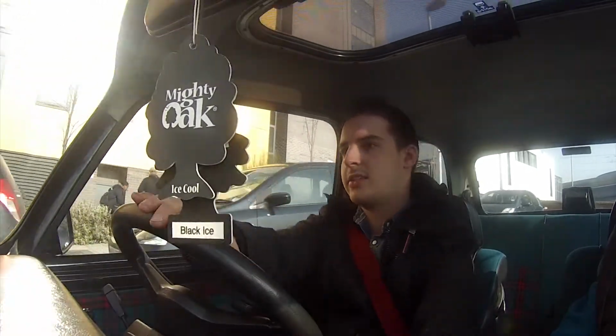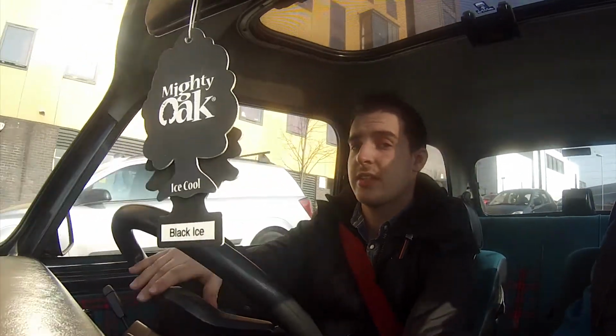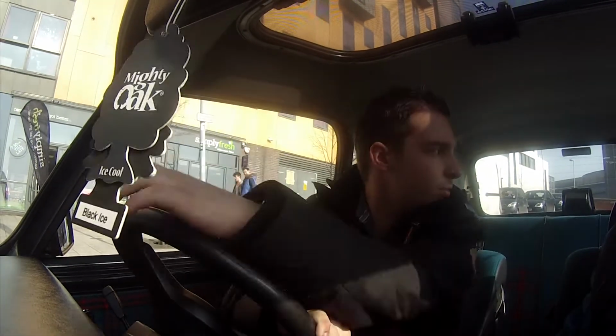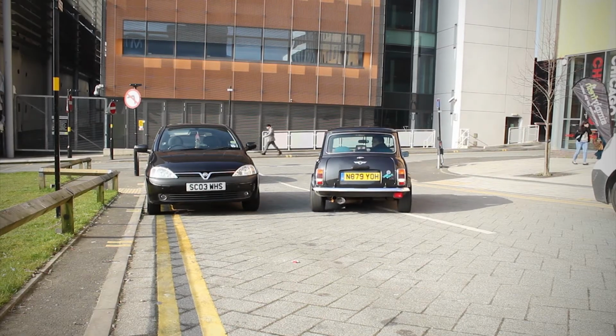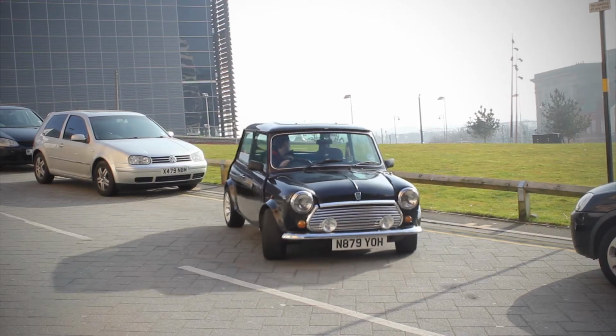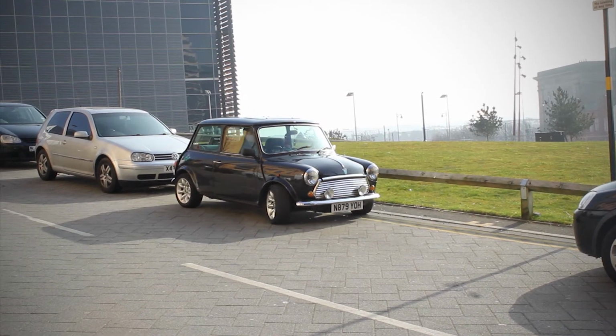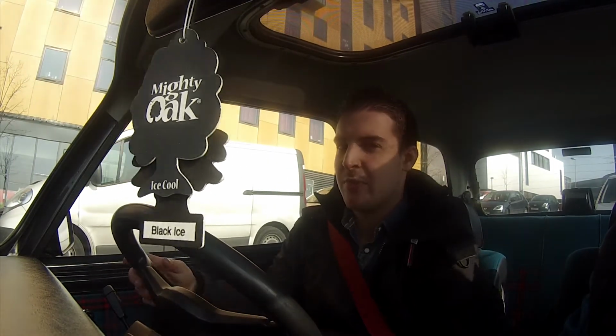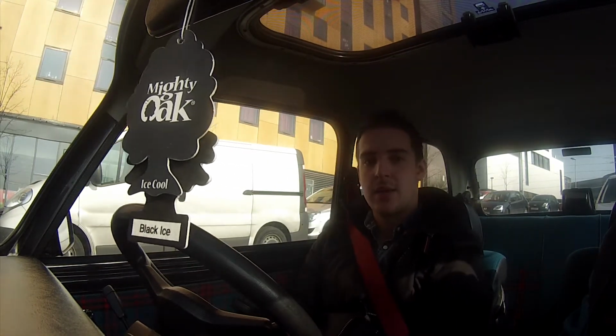The great thing about these cars as well is that, especially in the city, you can park them absolutely anywhere you want to. Just roll them back straight into a space and swing them into absolutely anywhere. And I think that's the great thing about these. Well, you shouldn't really park a car like that, but there you go. That's how easy it is to park a Mini.